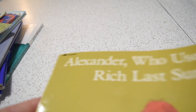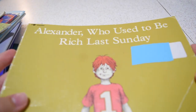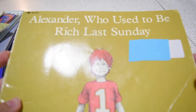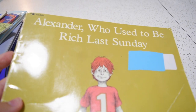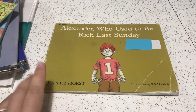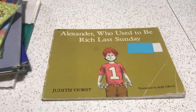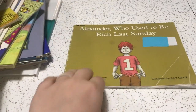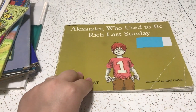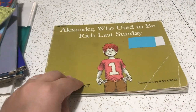And then we have the last book here for our math books, Alexander, Who Used to Be Rich Last Sunday. Oh, I'm just recording this last book on my phone because my camera died and I didn't want to wait to pull the video out. So Alexander, Who Used to Be Rich Last Sunday.